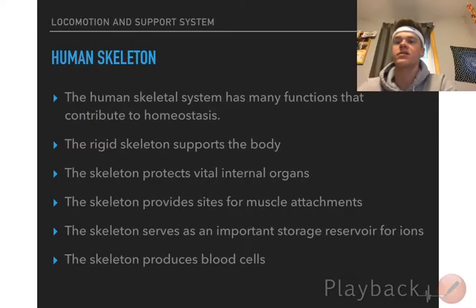Okay, the human skeletal system has many functions that contribute to homeostasis. The rigid skeleton supports the body. The skeleton protects vital internal organs. The skeleton provides sites for muscle attachments. The skeleton serves as an important storage reservoir for ions, and the skeleton produces blood cells.